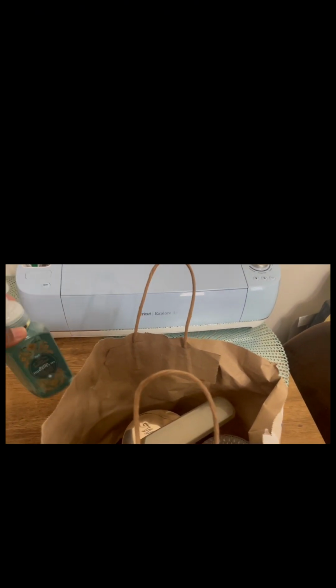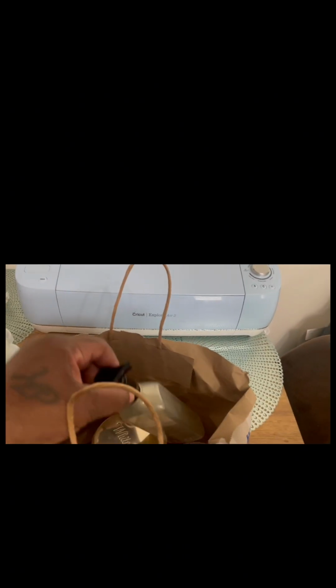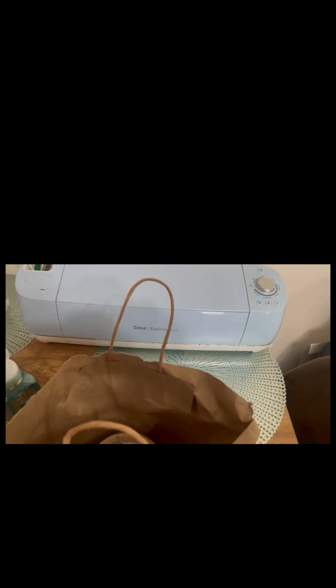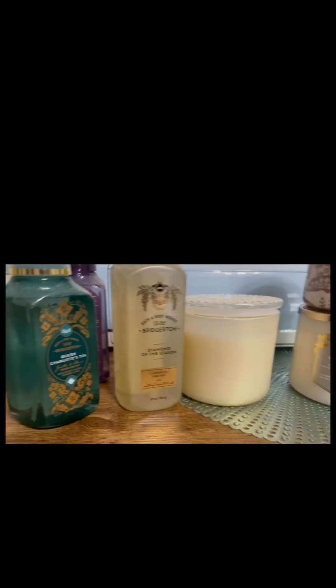I couldn't do a car haul for you guys when I picked these up earlier today, but I'm gonna show you guys what I got at Bath and Body. So let me take them out first. I went in for fall supplies, and I came out with the Bridgertons.